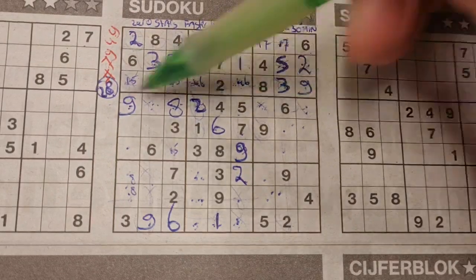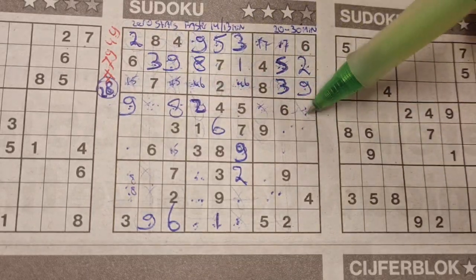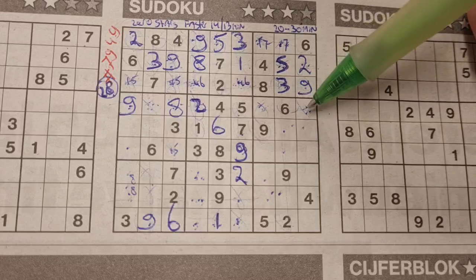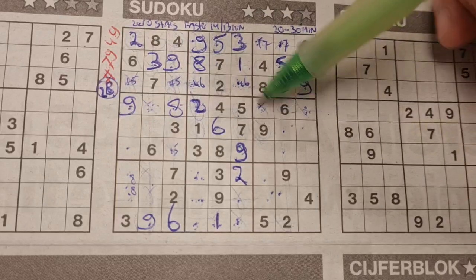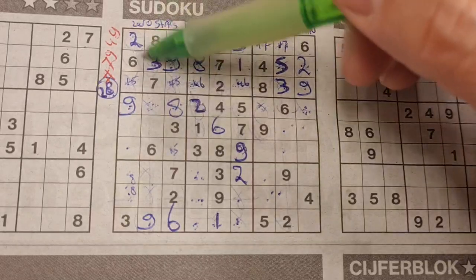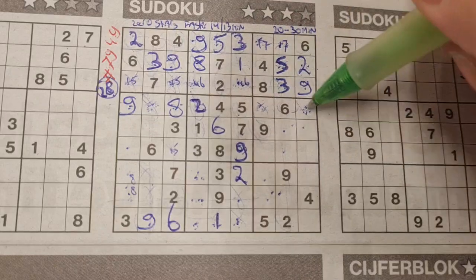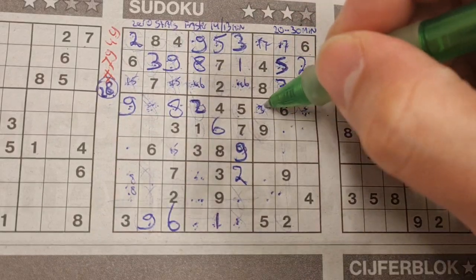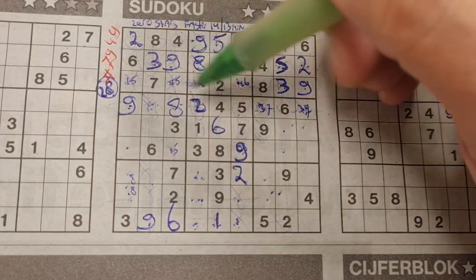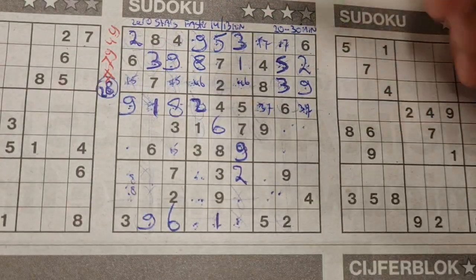Yeah, 3 missing numbers in this row. Those missing numbers are the 1 is missing, the 2, the 3 is missing, the 4, the 5, the 6, and the 7 is missing. 1, 3, 7. Look, we have 3 and a 7 in the second column, so no 3 and a 7 in this box. 3 and 7 goes in those two boxes as a pair. So 1 digit left in this row for number 1.